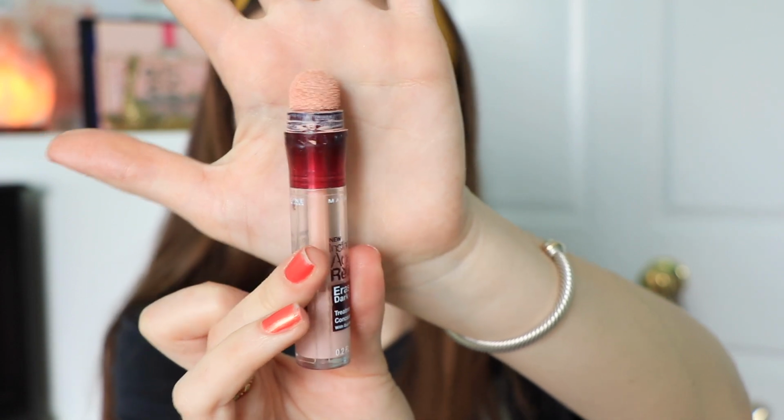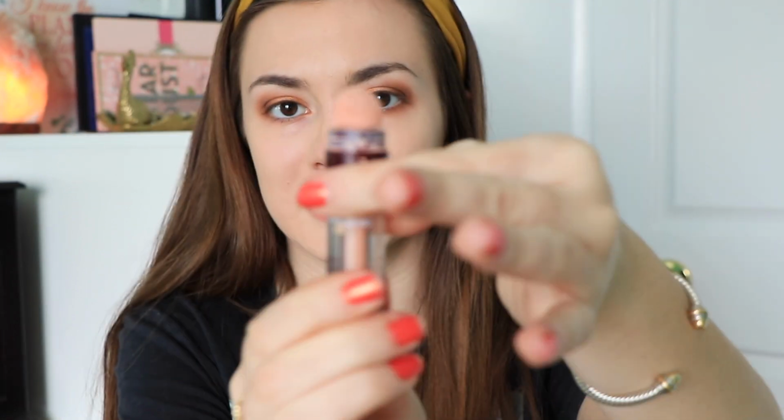So I just recently went back to my all-time fave when it comes to under eye and brightening dark circles under my eyes. I've been using the Maybelline Instant Age Rewind again in the shade Brightener, and I love how this product applies and everything like that. And I've never had issues with this, and I always end up coming back to it. It just has this spongy tip on the end where you twist it up to have more product. It's just amazing. Put that under my eyes.